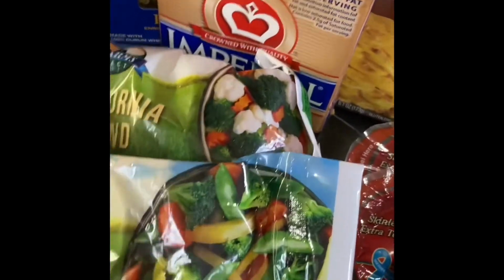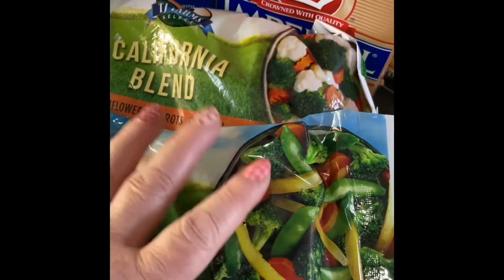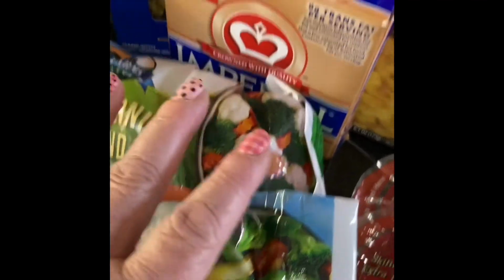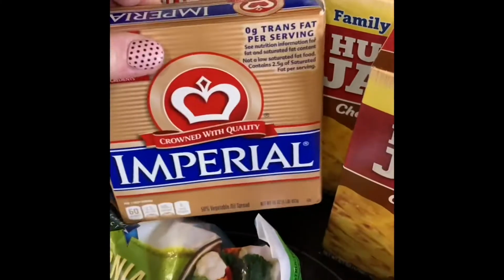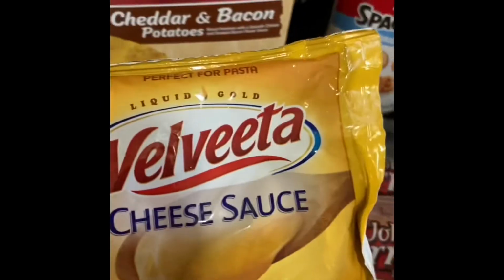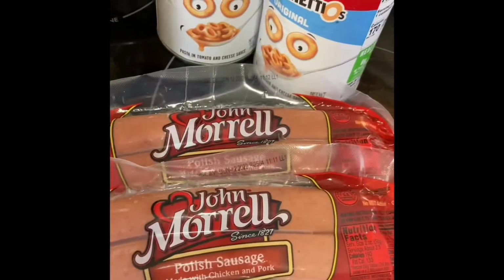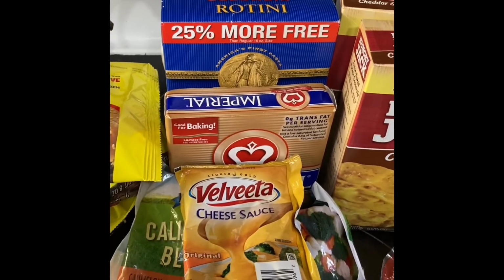We got a California blend and a stir-fry blend, and we're going to empty both of these packages out and divide them up so that we have different vegetables in each package. We've got a package of rotinis. We've got a thing of butter. We got some Hungry Jack cheddar and bacon potatoes. We got some Spaghettios, a package of Velveeta, and we've got 2 packages of kielbasa. So let's get into the menu and we'll show you what we're making today.